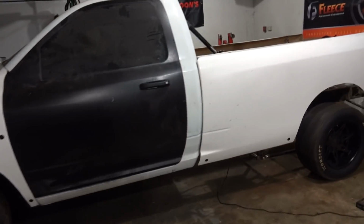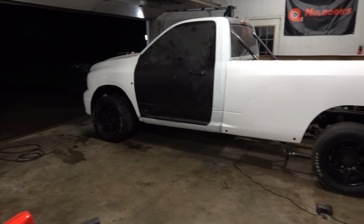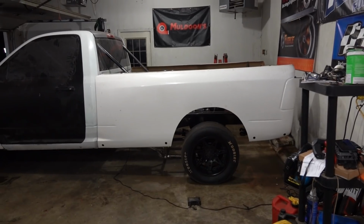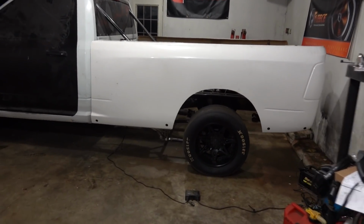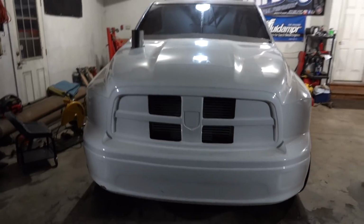We got our Hoosiers back on. The truck's looking good. I'm digging it. I don't even think we need to wrap this thing. Well, I'm not worried about that right now, for sure. But yeah, I'm digging how the Hoosiers look on the truck. It's the first time they've been on the truck in, what, a year and a half, something like that.